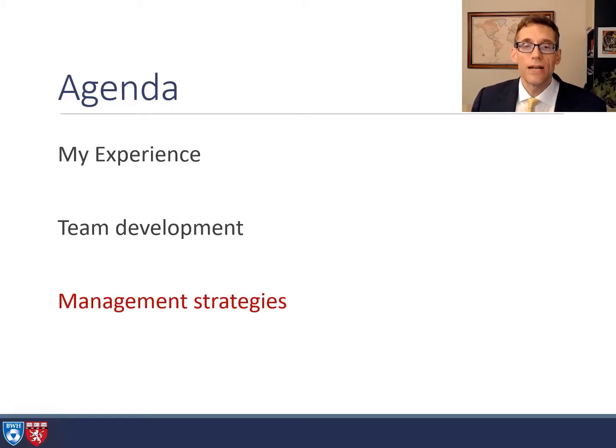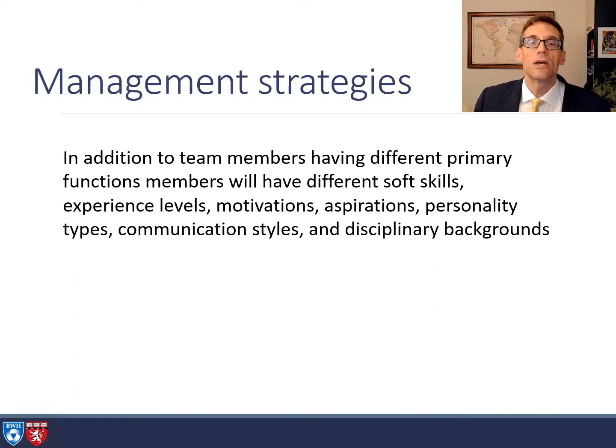Moving on to management strategies. In addition to team members having different primary functions, members will have different soft skills, as I've already mentioned. And they may have different experience levels, motivations, aspirations, personality types, communication styles, and disciplinary backgrounds. So it's important for the PI to understand these things in selecting the team, but as you get to know them better, you want to use these to properly motivate people and maybe adjust their roles within the team so that the team can run more efficiently and effectively.